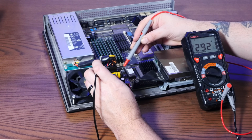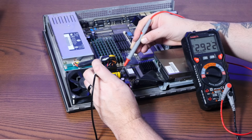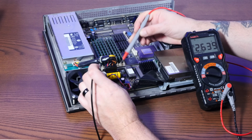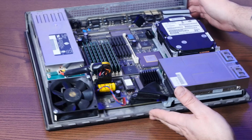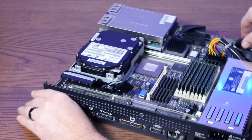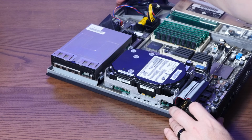Well, look at that. According to our good friend Mr. Multimeter here, this battery seems good. It's outputting 3 volts. All right. Well, I guess we'll leave it in there for now, although I have no idea how old it is. All right. To get this hard drive out, I see one screw here. And that's the only screw I see.